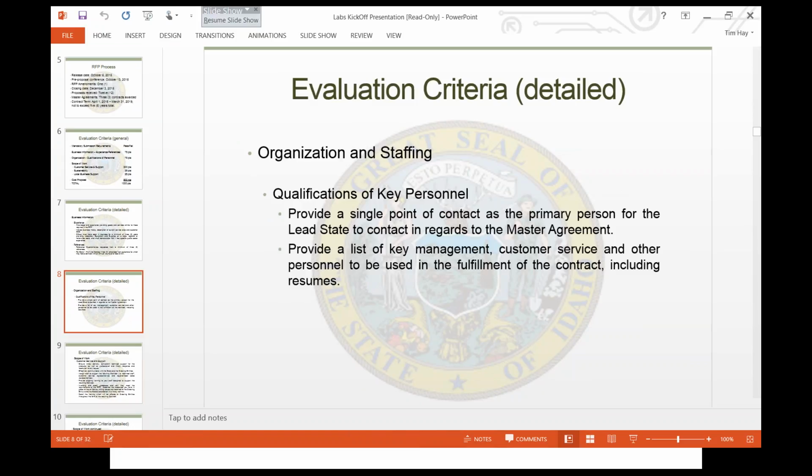Another evaluation criteria. Just a quick reminder, if people could mute their phones, we're getting some background noise. Thank you.